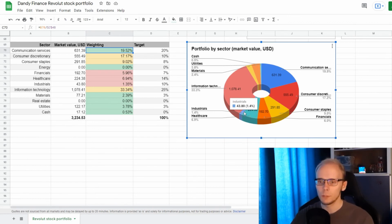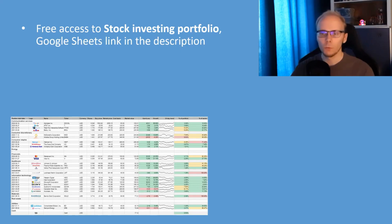1.4% in industrials, with the target at 10%. 33.3% in information technology, with the target being 25%. 2.4% in materials, with the target being at 3%, 3.8% in utilities, where the target is 3%, and 0.5% in cash, where the target is 0%. So that was it with the investing portfolio update.